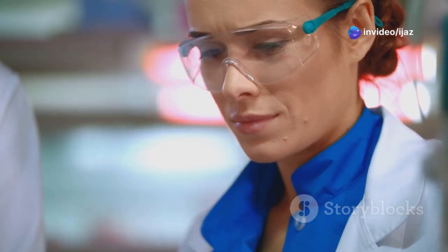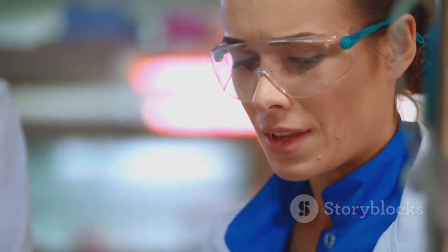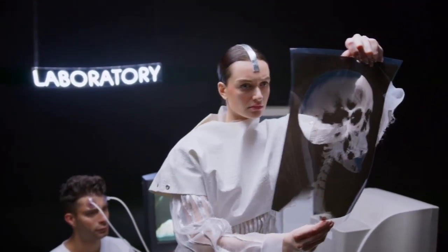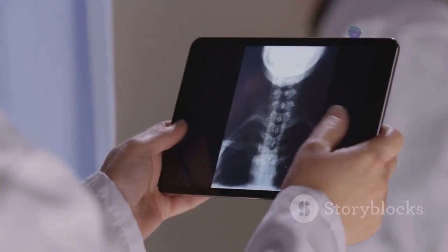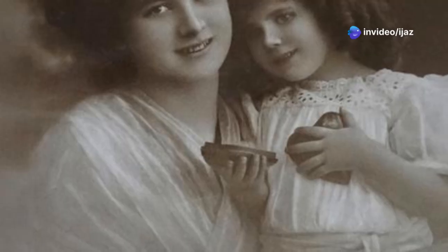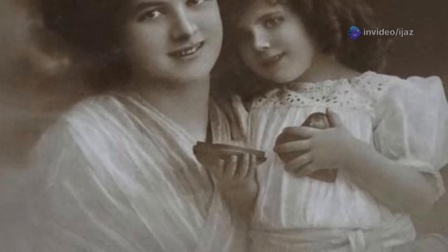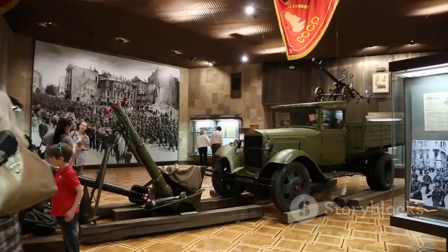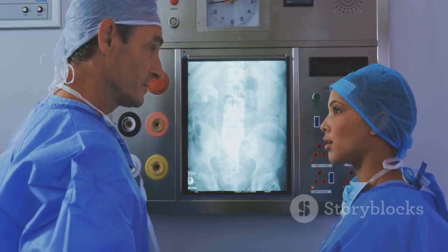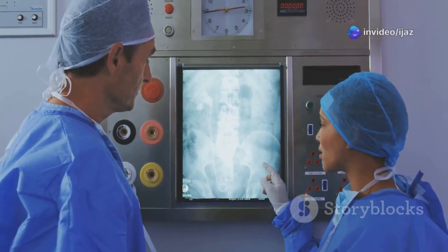One remarkable figure stands out: Marie Curie. Yes, the same Marie Curie famous for her work on radioactivity. She recognized the critical need for X-rays at the front lines. Curie, with her daughter Irene, championed mobile X-ray units. These were vans equipped with X-ray machines and generators. They became known as Petites Curies, or Little Curies.